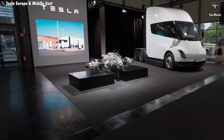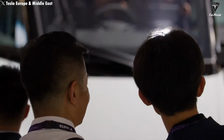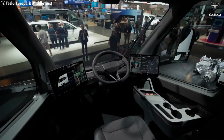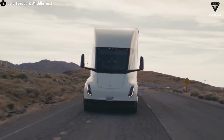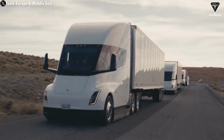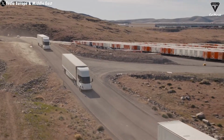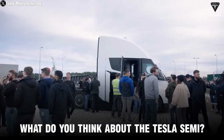Fortunately, Tesla has managed to overcome challenges over nearly 8 years with the Semi. It ultimately did not fall into the so-called production hell that many had feared. Instead, the Semi is poised to take over the trucking industry by the end of this year and in the years to come. So, what do you think about the Tesla Semi?